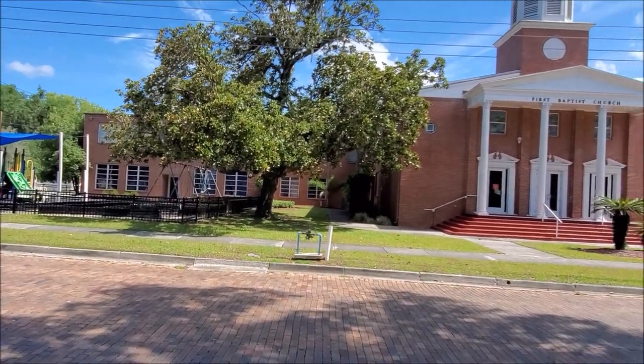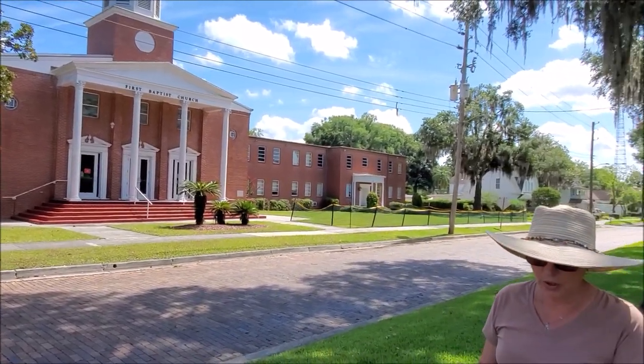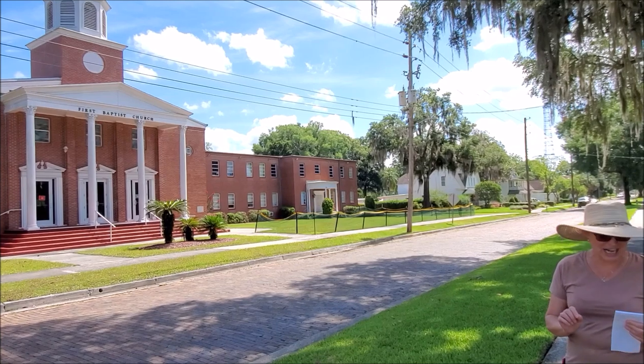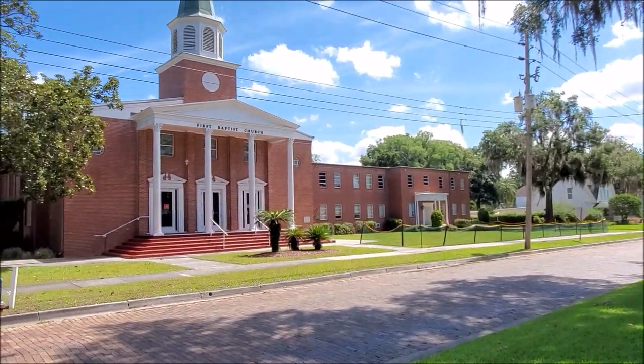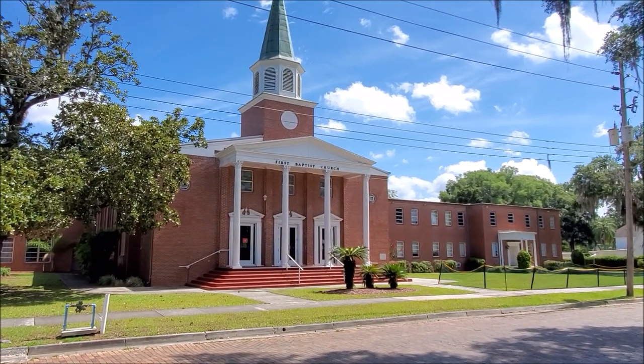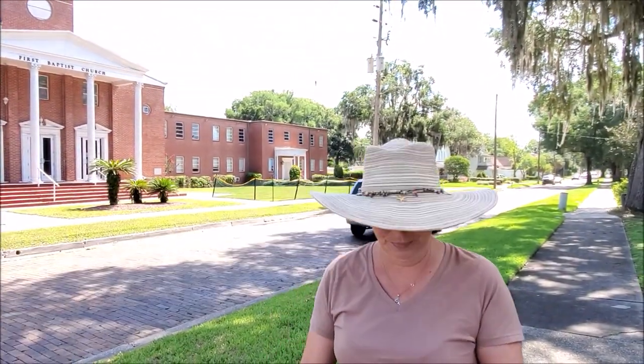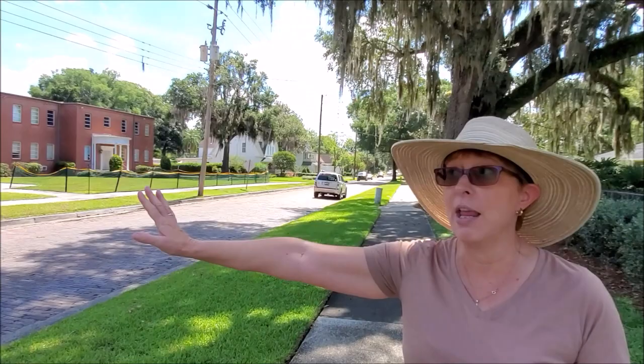Okay, number 22 on our map is the First Baptist Church, formerly College Street Baptist Church. The congregation organized in 1891. The church was built here in 1892. The first structure burned down in 1899, but it's still on the same site.